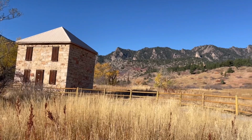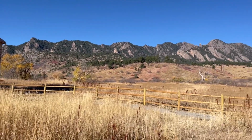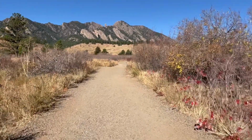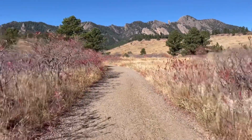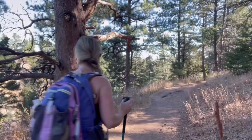So you start at the South Mesa Trailhead, which is about 20 minutes outside of Central Boulder. This is a small trailhead, so sometimes it will be filled up even early in the morning or on a weekday. So if that's the case, there's another bigger parking lot across the street that you can also park at called Dowdy Draw. From here, you'll start walking up the Mesa Trailhead.